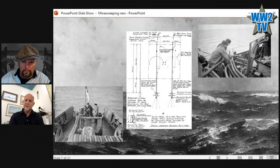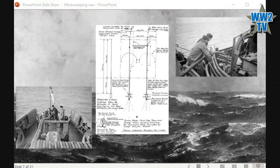What you're seeing here is what was called the double L. Two buoyant legs that were streamed astern of a minesweeper, operating in formation, pulsing, and hopefully creating a large magnetic signature, which would hopefully set off the magnetic mine at a safe distance from your vessel. Top right, you get what you call a snake's wedding. That's when you haven't got enough deck space to handle the double L properly.